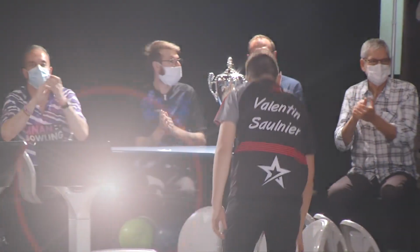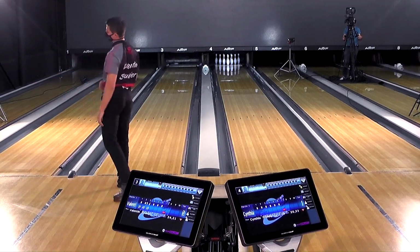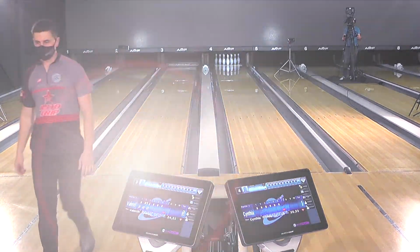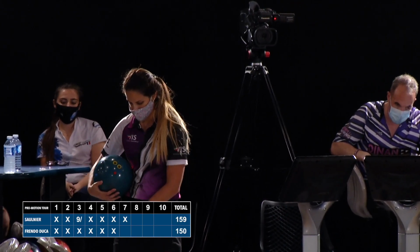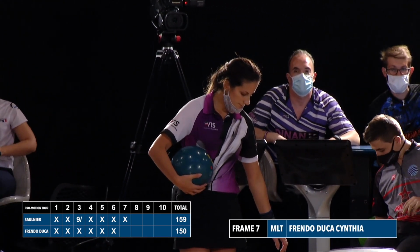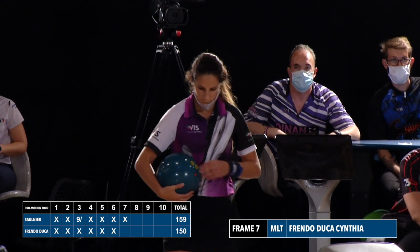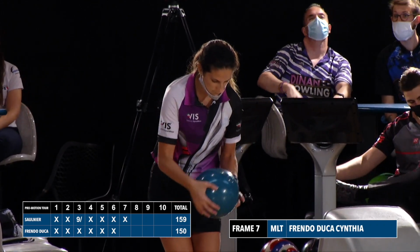Well, there's fireworks in this match. And it's right over fifth arrow, and no doubt 10 back. Beautiful shot there. And Valentin is like, what do I need to do to stay in this match? And very exciting scoring here on this semifinal match in the Dinan stage.